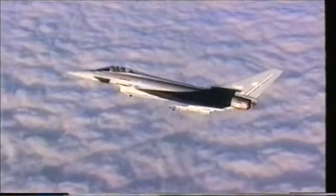A multi-role aircraft which first and foremost can perform extremely well in the air-to-air role, and then as a read across can perform equally well in the ground attack role. And that's what Eurofighter has been designed to do. And it was one of the lessons, incidentally, which came out of the Gulf War, that the RAF would have really benefited from having a multi-role aircraft of this kind.